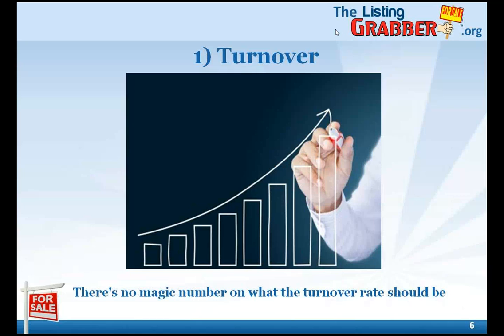Why is this important? Because turnover tells you what type of potential you have to get a listing. So think about it. Suppose you have 2 areas of 1,000 homes. Area 1 had 70 homes that sold last year, and Area 2 had 2 homes that sold last year. In which area do you think you'll have a better chance at getting a new listing? Yeah, Area 1, right? It's pretty obvious, isn't it? The more sales going on, the more opportunity for you to get a listing. So the first rule of thumb in selecting that great farm is looking at the turnover rate.